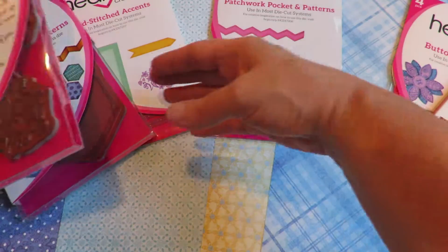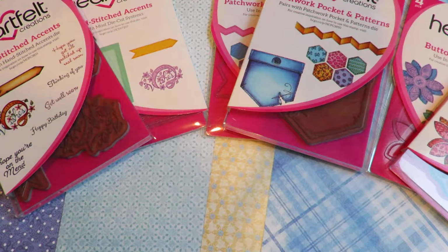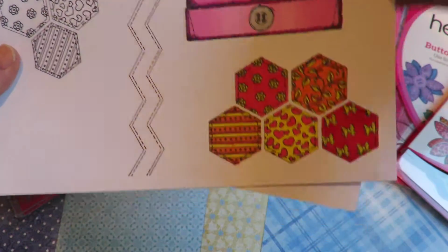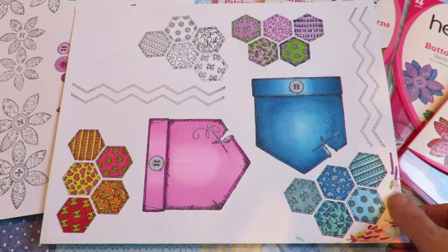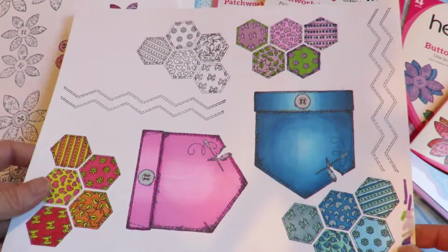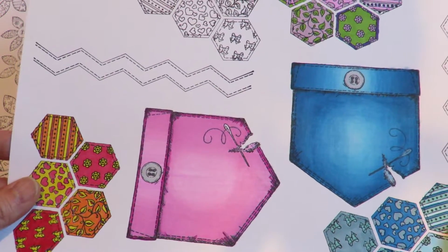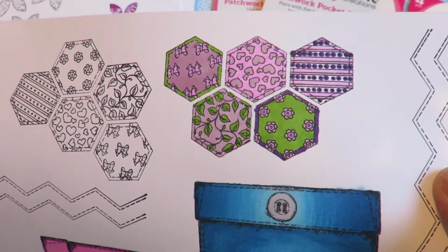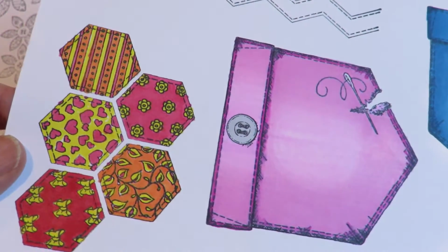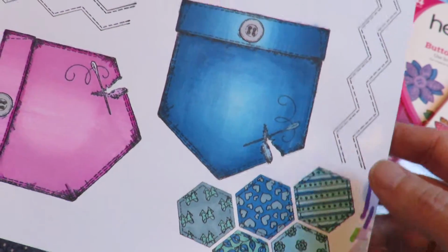So fun. Let me not mix these up. I want to show you some of the things that I've been working on, because I've been really enjoying coloring these with my chameleon markers. So ignore this. This is my test area. So here's a nice blue and pink version of the pocket. And then what's really cool is you pick your 2 or 3 colors, and then you just start coloring these up, and depending on which colors you choose, there's so many ways to go.